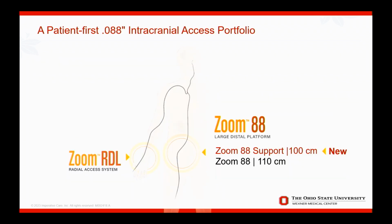So Zoom RDL has been another great, I'm glad you mentioned this. What Zoom RDL has allowed me to do is, for those cases where I need radial, I go radial and I get distal support. And this is not only in the setting of stroke for me, but in all interventions where I want a large bore catheter to allow me the versatility to do the endovascular interventions I need to have. This is a fantastic platform to gain access using the radial artery as your origin and allow the diversity of devices that you'll need distally because you have an 088 at the entryway to the brain.